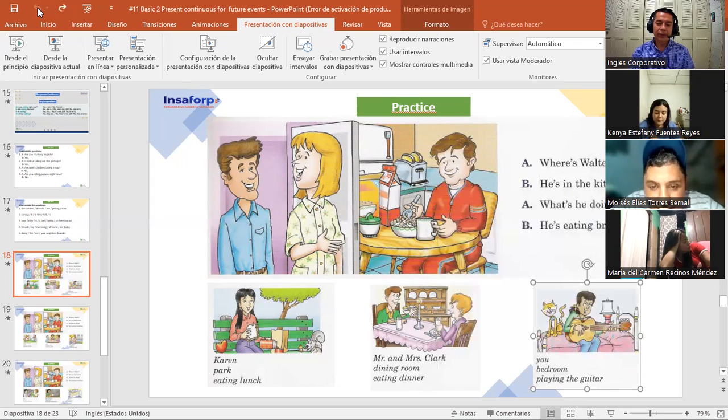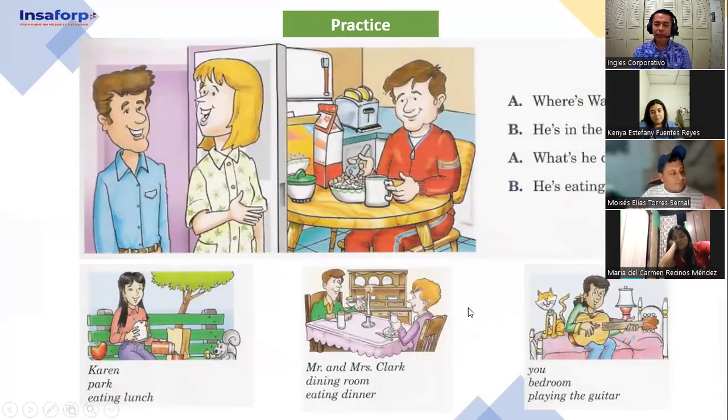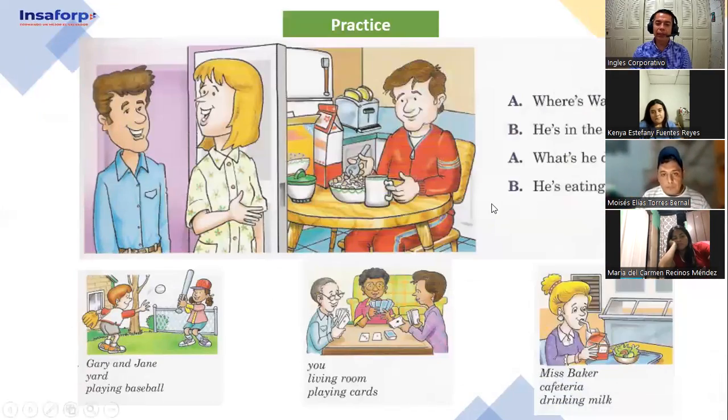The guitar. Playing has two meanings. Jugar. Tocar. Okay, good. Thank you. Now, I guess you can see right now. Let's go to the next one, right?